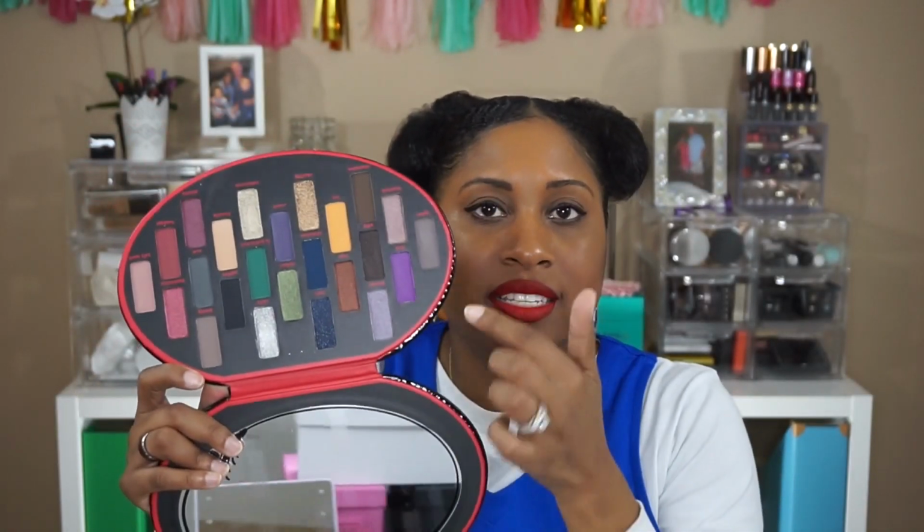So we see we got 24 shades, y'all. So this is a good palette for sure. You get a nice even mix of mattes and shimmers. So definitely going to check this one out.